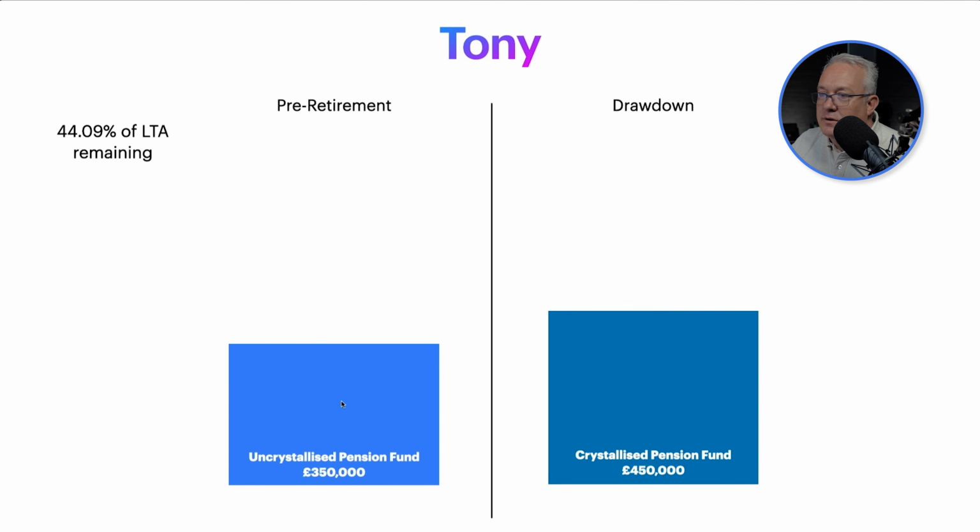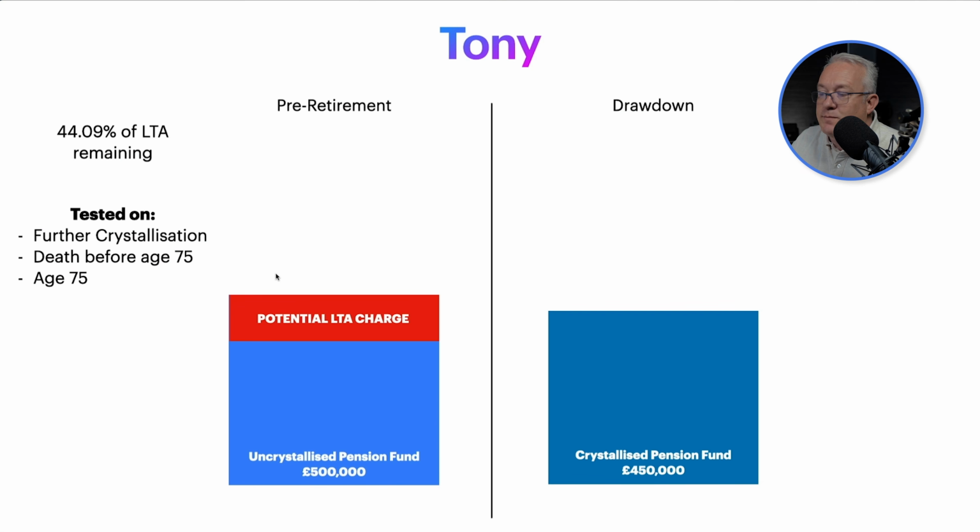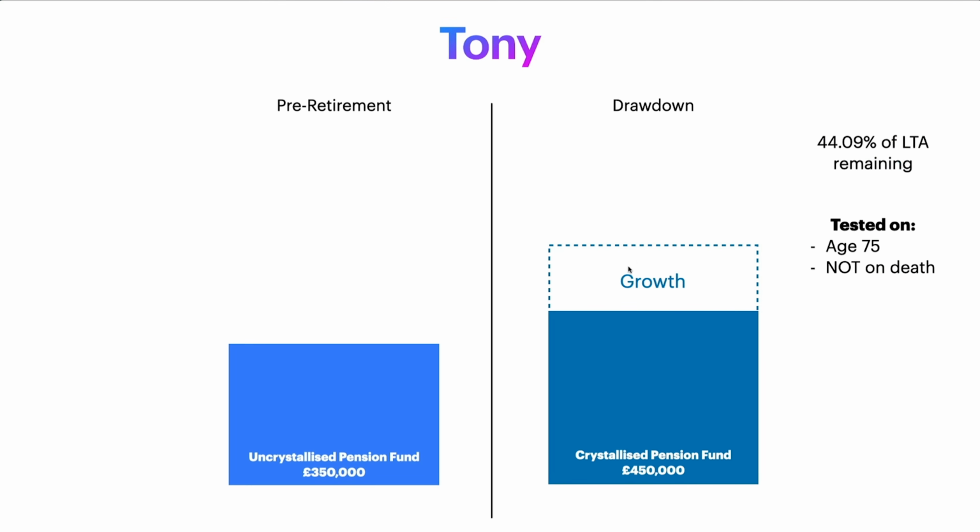His uncrystallized pot will be crystallized when he does crystallize it down the line, or if he dies before age 75, or if he makes it to age 75 without having died. So right now, with a value of $350,000, that would fall within his lifetime allowance. So there would be no charge. But if it grows, he could potentially go over the lifetime allowance and be charged. Now, any growth on his crystallized pot over here gets tested again at age 75, but it doesn't get tested on death before age 75.